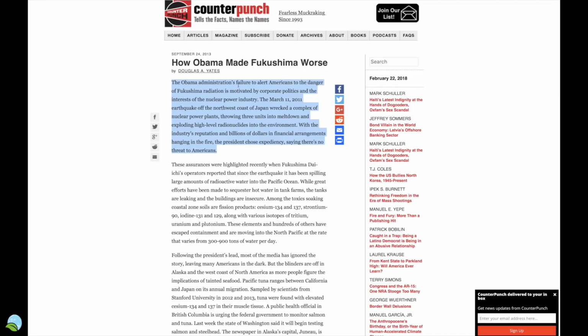The Obama administration's failure to alert Americans to the danger of Fukushima radiation is motivated by corporate politics and the interests of the nuclear power industry. The March 11, 2011 earthquake off the northwest coast of Japan wrecked a complex of nuclear power plants, throwing 3 units into meltdown and exploding high-level radionuclides into the environment. That was the largest nuclear power plant in the world at the time. With the industry's reputation and billions of dollars in financial arrangements hanging in the fire, the president chose expediency, saying there's no threat to Americans.